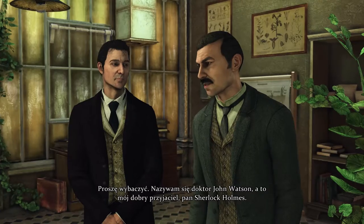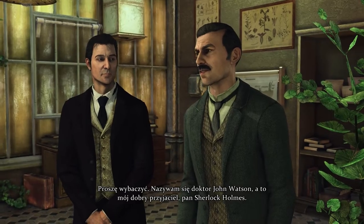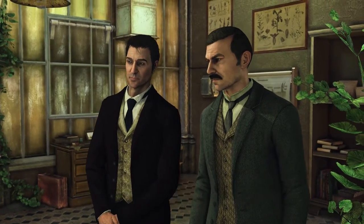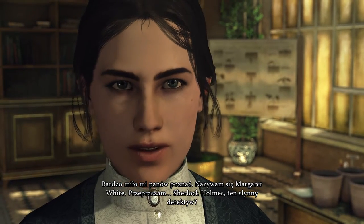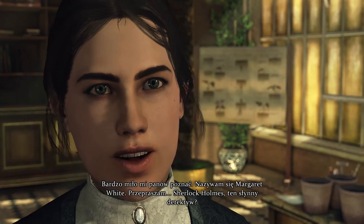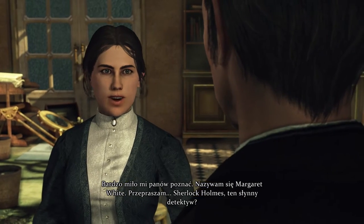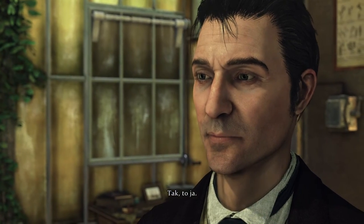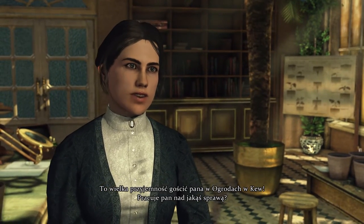But... Oh, I do beg your pardon. My name is Dr. John Watson. This is my good friend, Mr. Sherlock Holmes. I am honored to make your acquaintance, gentlemen. My name is Margaret White. Excuse me, but are you Sherlock Holmes, the great detective? Yes, I am he. What a pleasure to see you here at Kew Gardens.